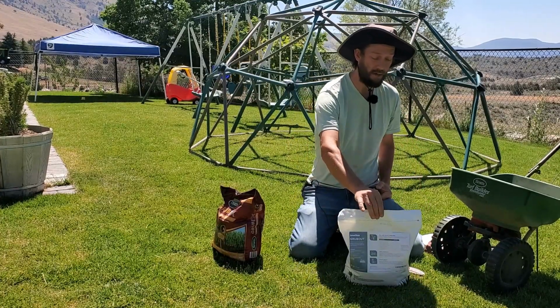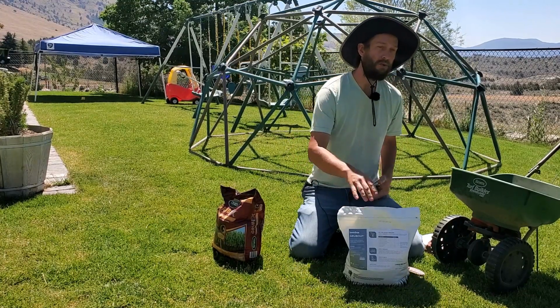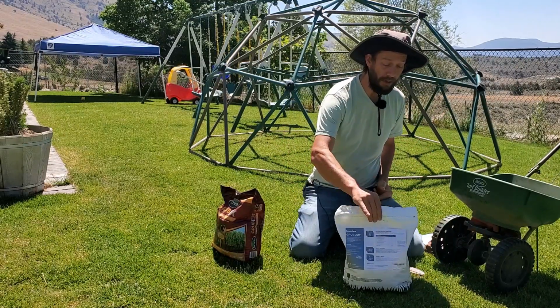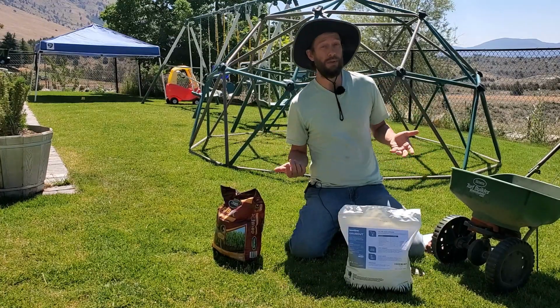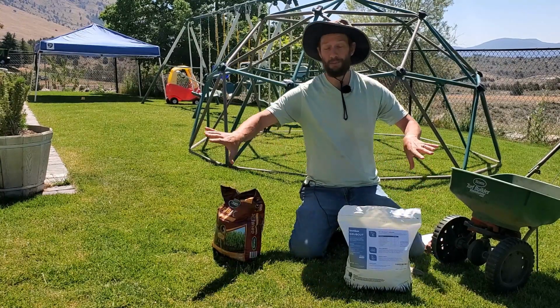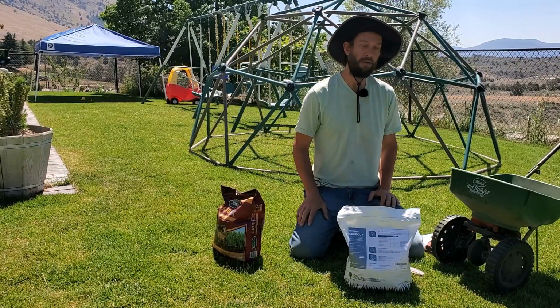The high rate is 3 pounds, 7 ounces per 1,000 square feet, which means you can get up to the maximum 6 pounds, 14 ounces in a season. Now, if you're going to be doing the low rate, let's say it's July 1, maybe June 25th or something like that, you can get away by doing 3 rates on the low rate, and that will spread your grub control out over a longer period of time.